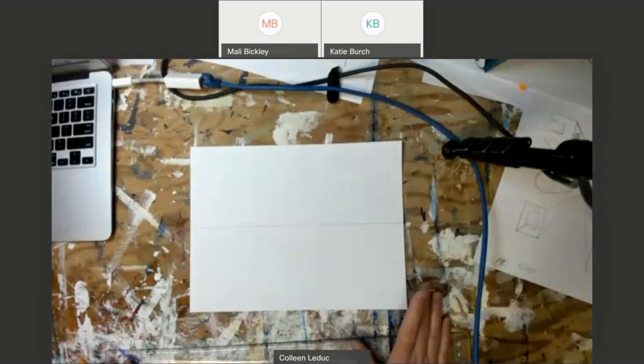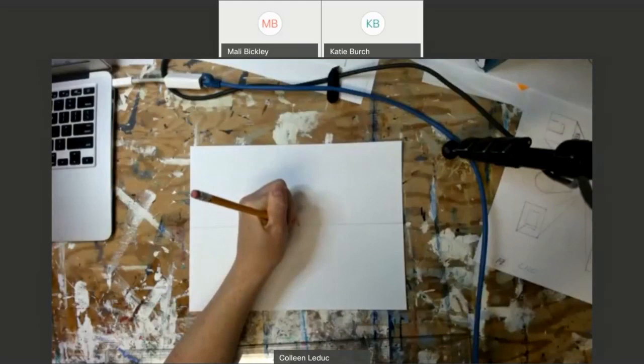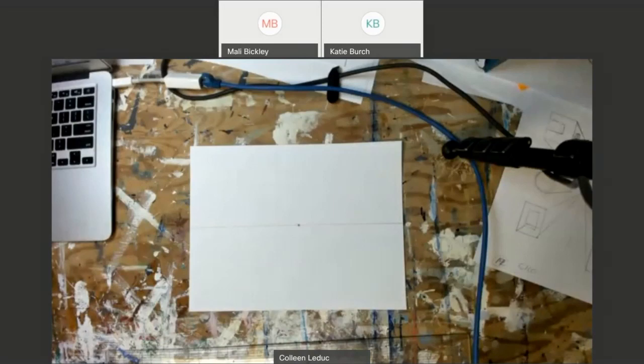Now, the next thing we're going to do is create our vanishing point. And that's that dot that all of our angled lines are going to connect to. Some artists make a little X on the line. Some artists just do a dot, whatever you would like to do. We're going to do one point. And this is one point perspective drawing we're doing. So that's a very important part to us.